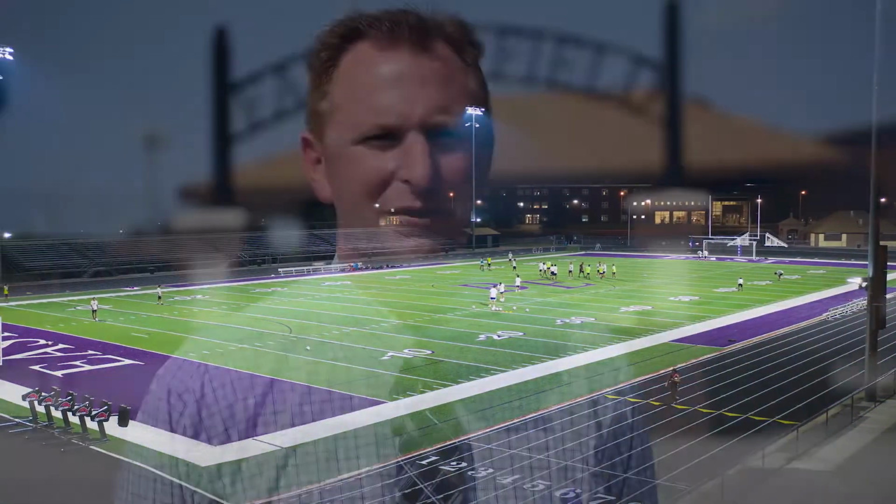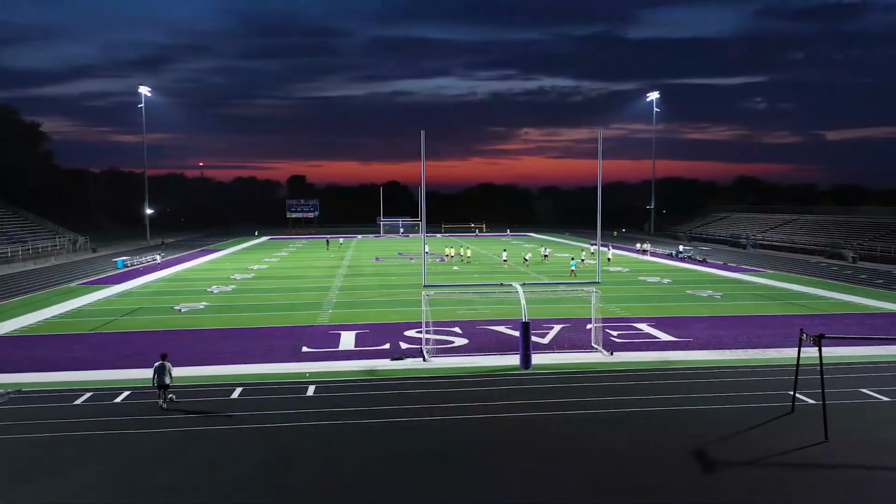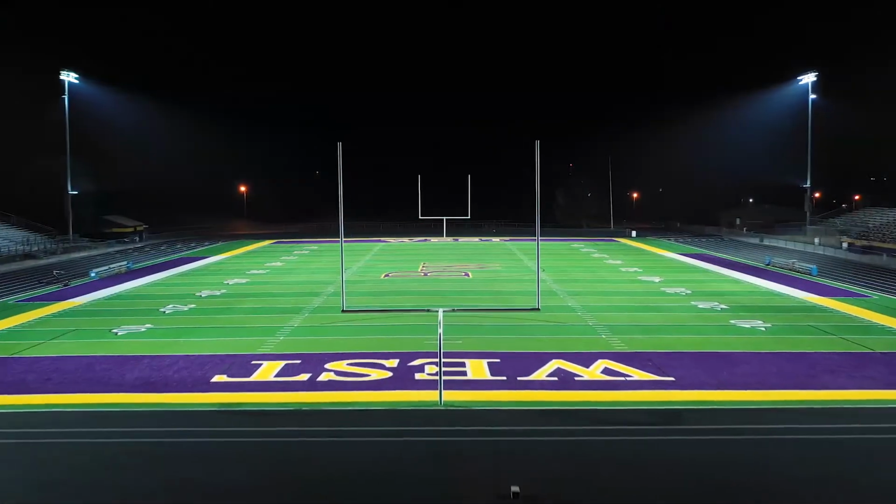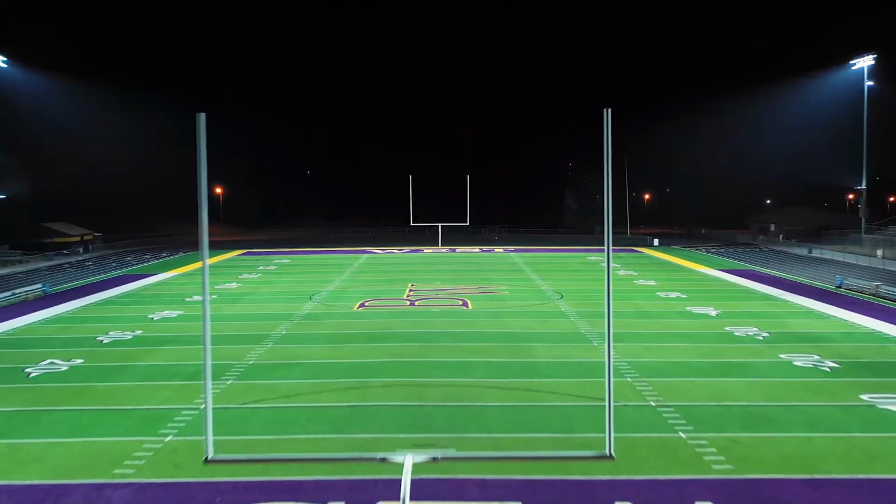Anyone who's in the market for new lighting at their stadium, I would tell them that you need to seriously consider Musco, and that's from a lot of different vantage points. One, customer service, but two, technology. Three, the experience they have in the industry, the long-running experience that they have working with schools. It's evident that they are at the top of the industry, that they know what they're doing, and it'll make you feel very comfortable with making large purchases. The reputation of Musco is, it's the best in the business.